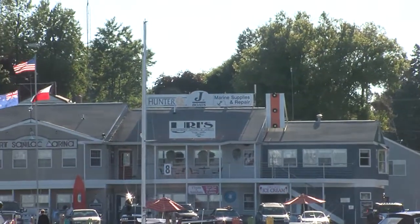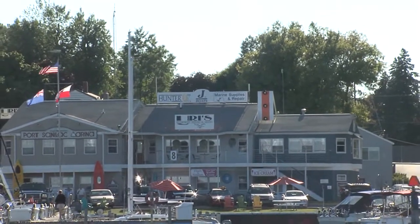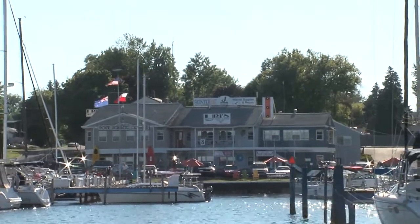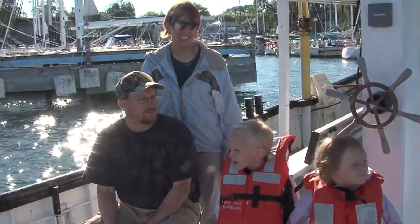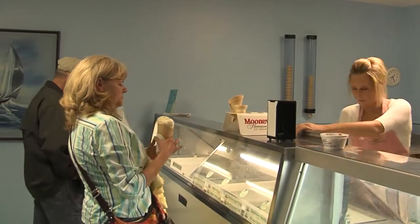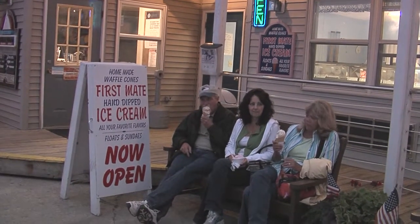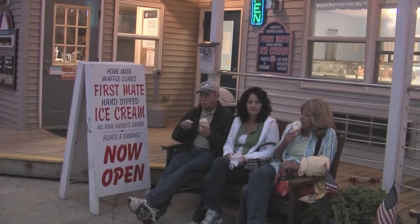Port Sanilac offers long-term dockage services. Kayak and paddle boat rentals are available for day trippers who stop at Port Sanilac. A lot of people that aren't boaters think they cannot come down and enjoy the waterfront. Well, we try to make ourselves available to anybody and everybody, especially the landlubbers. You don't have to own a boat to enjoy the waterfront. Right behind the camera here, we have a really nice ice cream store. We have many locals that come in from the farmlands just for ice cream on a Saturday or Sunday afternoon, and they stroll the docks and watch the boats.